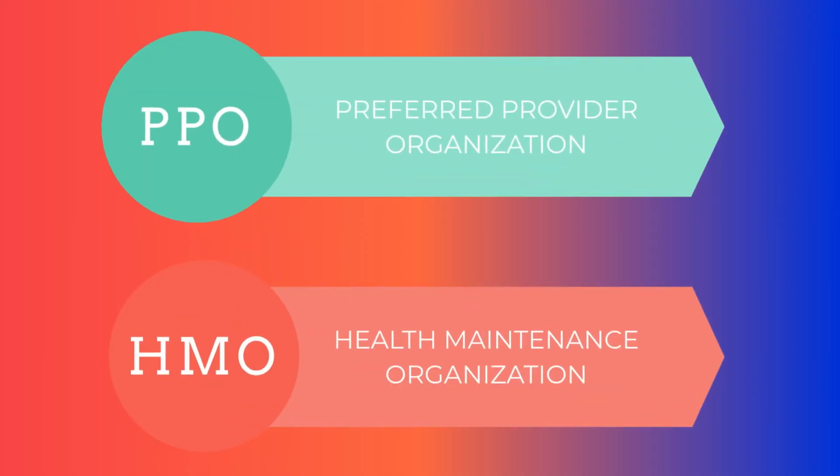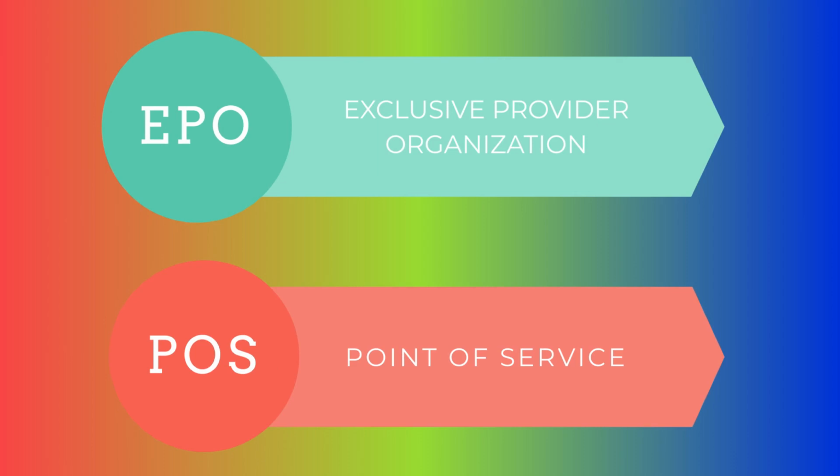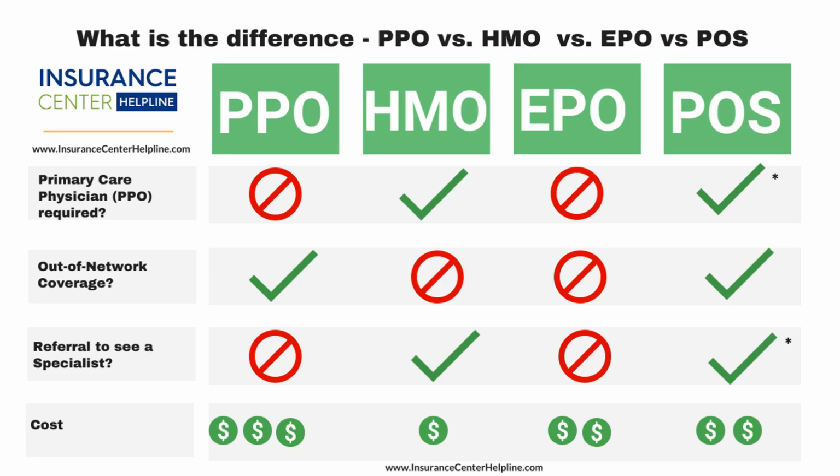So let's see what all these letters mean. HMO stands for Health Maintenance Organization. A PPO stands for Preferred Provider Organization. All of the other options are basically a combination of these two. The EPO is the Exclusive Provider Organization and the POS is the Point of Service. Again, this means nothing unless you understand how this works by contract.